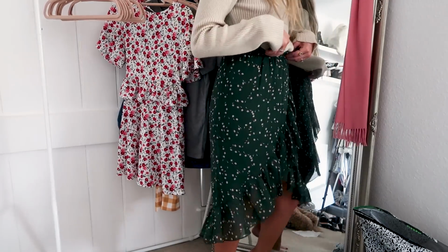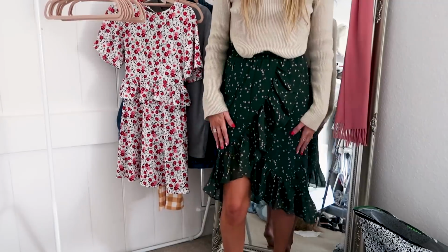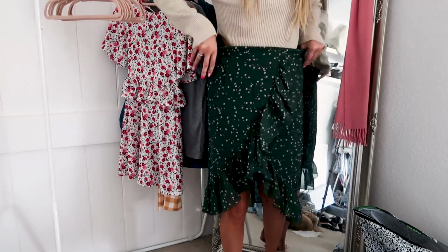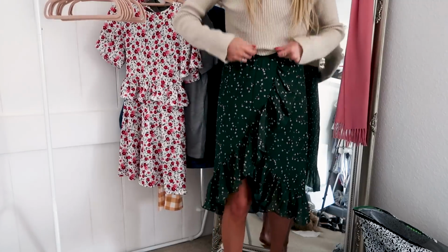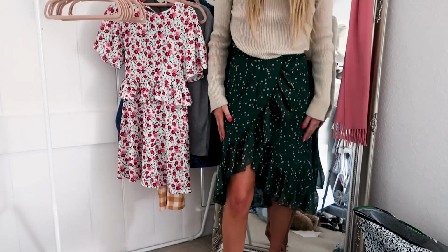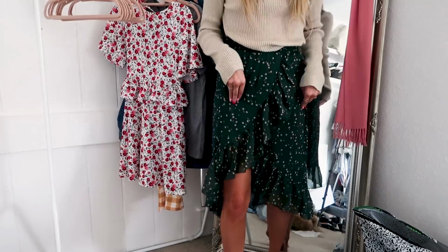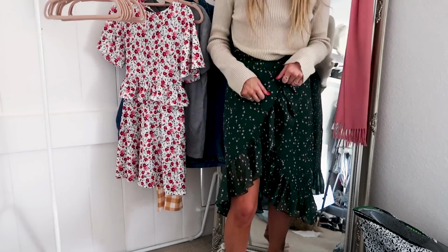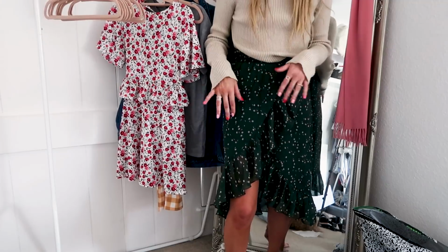But yeah, I do think it's £28 by the way, and I got it in a size 8. The size 8 fits so nicely. It's plenty of room. I definitely get a size 8 if you're between 8 and 10. But I'm just not sure about it. I think it's really nice, and I'd love to wear it, but I'm just not sure how much wear I'd get out of it and whether to keep it in case I wear it, if you know what I mean.